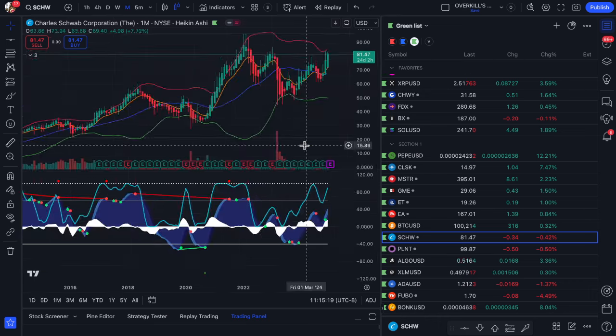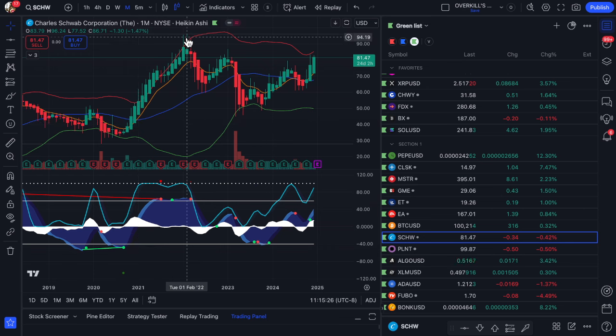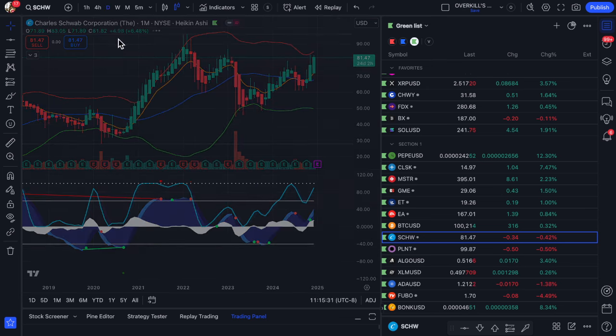Another stock with a really, really strong-looking trend on the monthly. Again, we're pointing straight up. Again, guys, we want to buy assets on the monthly when they're pointing up, not pointing down. Pointing up, pointing up. Wonderful. We're on the daily now.